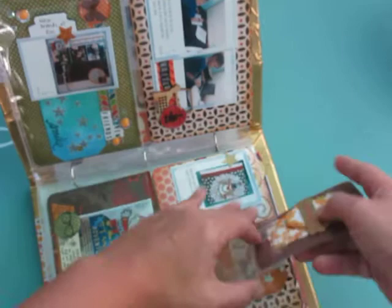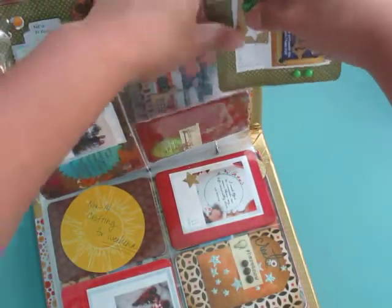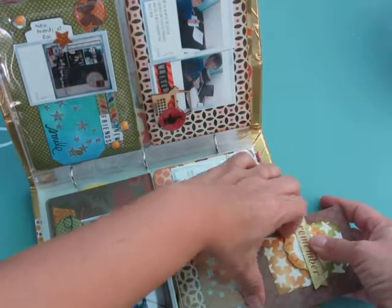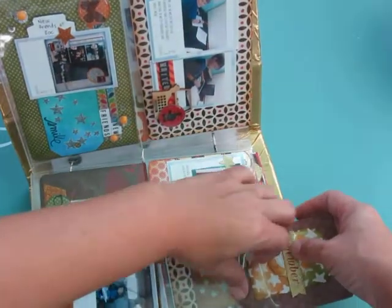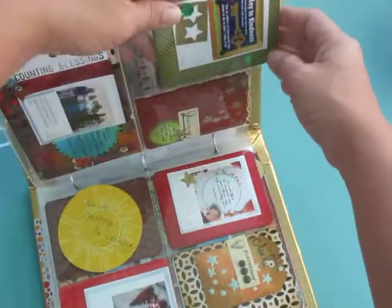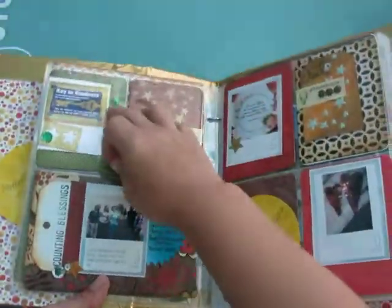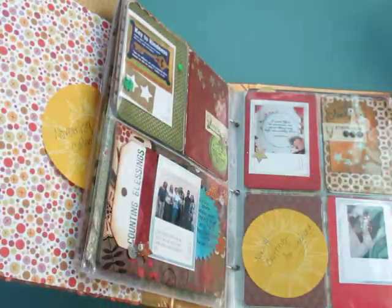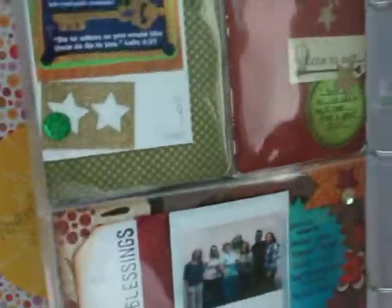Oh, I see the problem now. It's getting caught underneath. There we go. Okay, all right. Oh no, these are popping off. These are some of my homemade enamel dots, and the adhesive I used didn't work very well, so I'll have to put those back in there. There's still one in there.